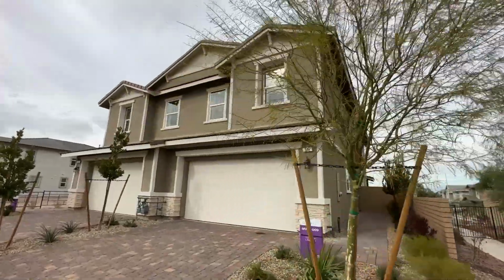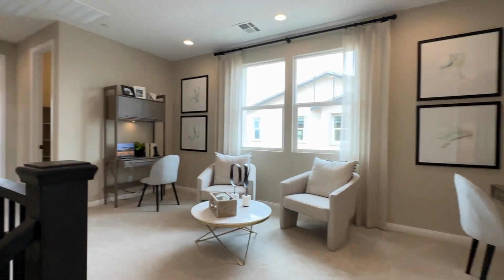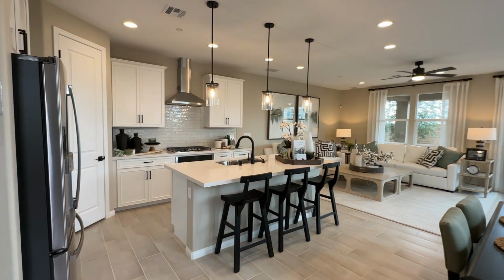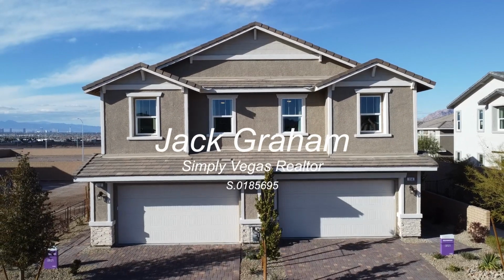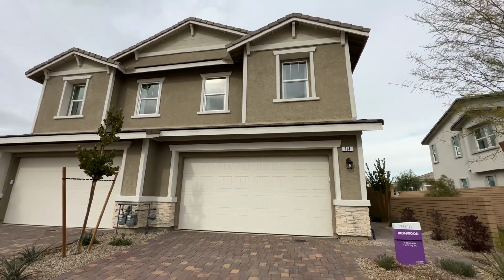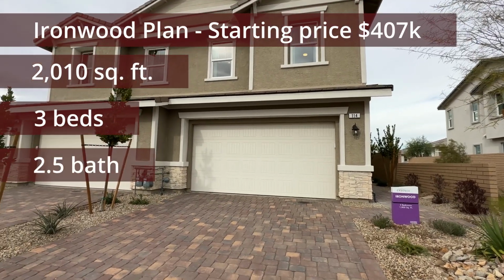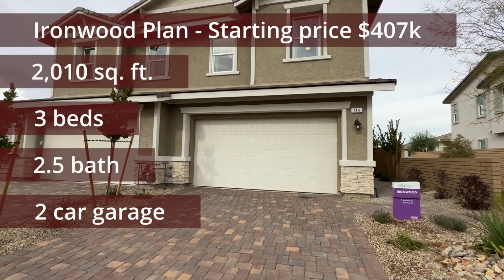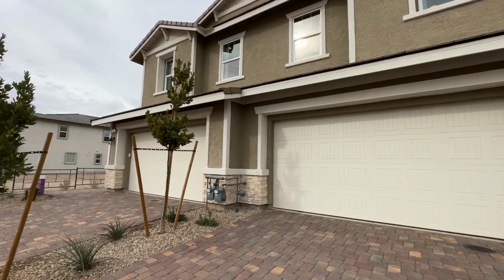Today we're touring the Ironwood townhouse floor plan. Here at Bel Canto in Cadence, built by Richmond American Homes. We have 1,800 square feet with 3 bedrooms, 2.5 bathrooms, and a 2-car garage, with a starting price on this Ironwood floor plan of $395,000. So under $400,000 starting price, then we'll go into all the upgrades when we go into the house.